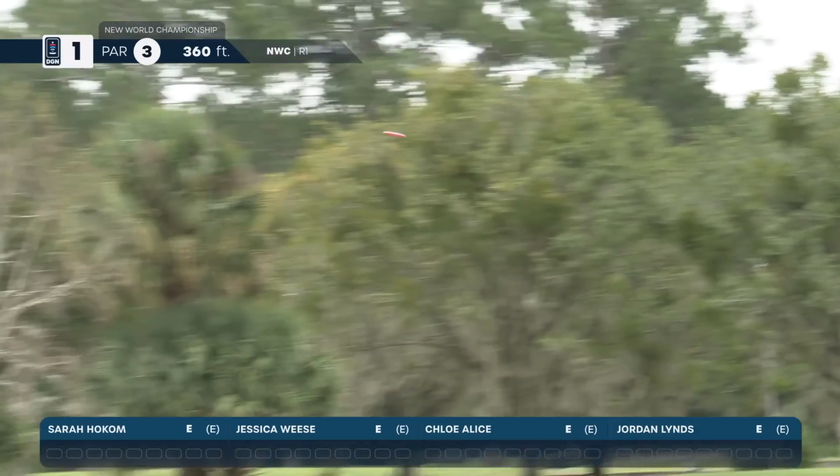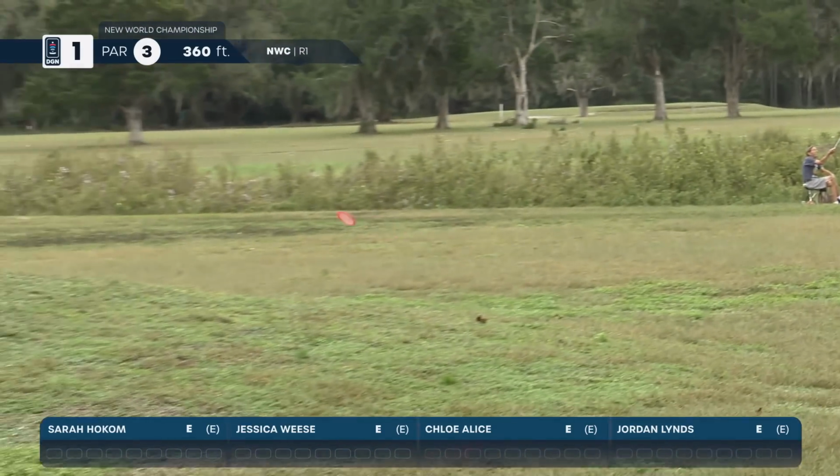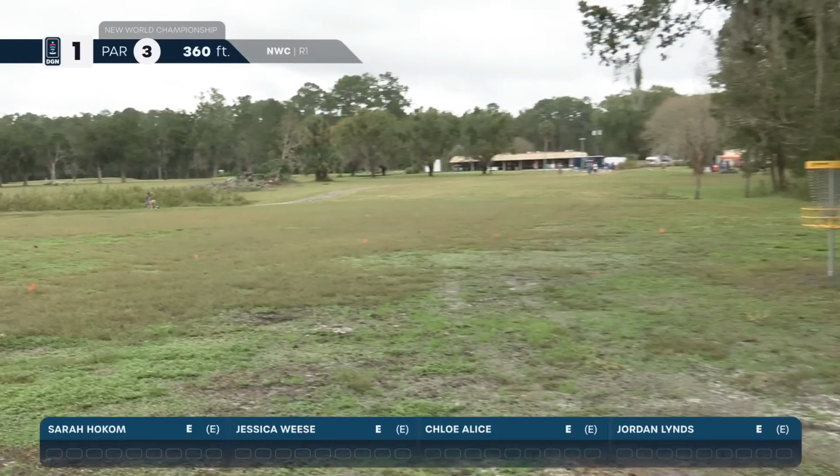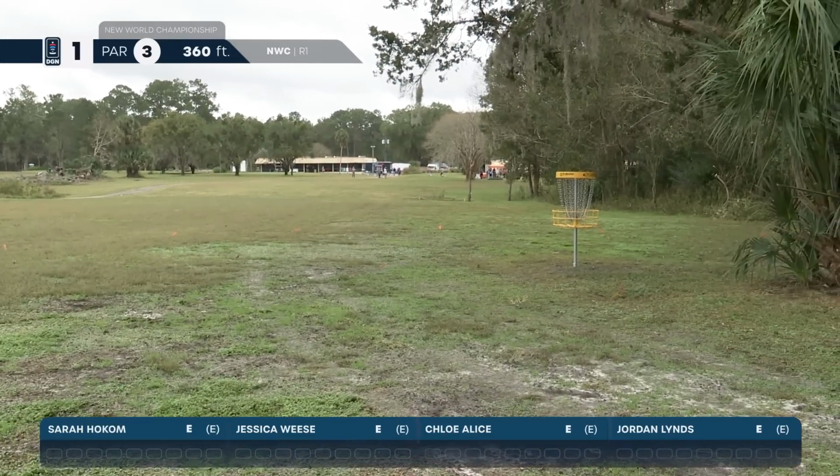Just getting a little wide with it, but it looks like she threw something halo, so definitely coming back. Not enough to get super close, but she's got a bit at it for sure.